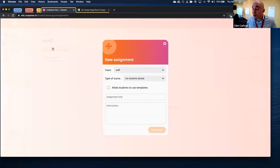But when I create this assignment, I've got options. So my type of scene, it can be the 3D environment, or you can let students decide which of these to use. We're using the 3D environment right now, but you could bring in a 360 degree image that you take, or you can be doing things on a merge cube, which is a foam cube. It's really more for augmented reality. Let's not get caught in the weeds on that. But then we put in a title and instructions.